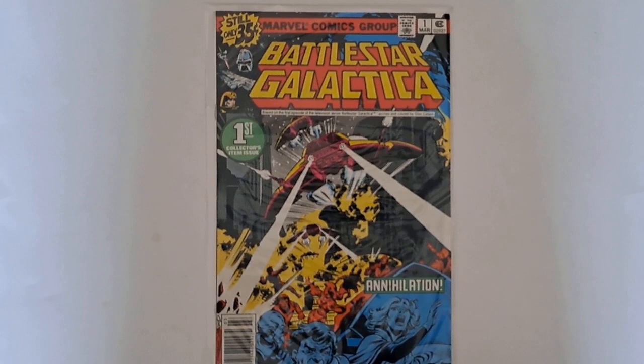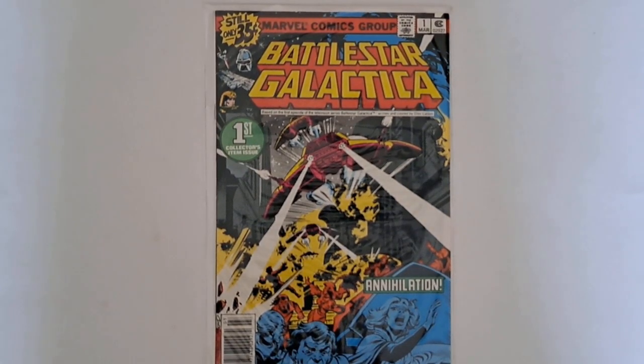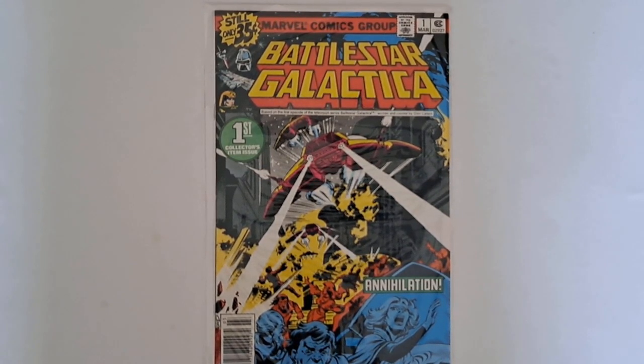So here's my stack of the entire run of Battlestar Galactica, and I'll go through them cover by cover. Let's start off with Battlestar Galactica first collector's item issue. Even back then, they're beating their chest about how something's a collector's item if it's issue 1.